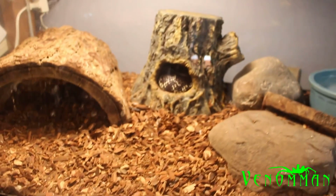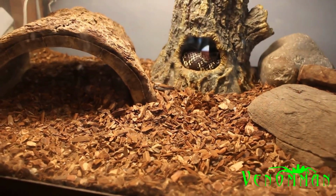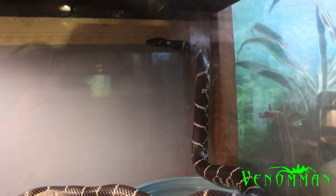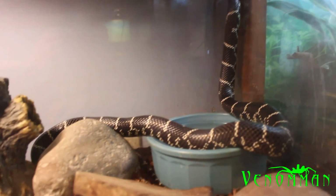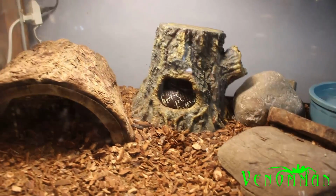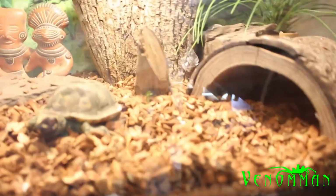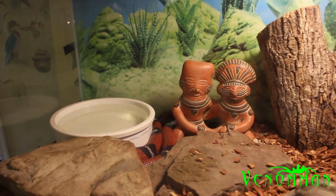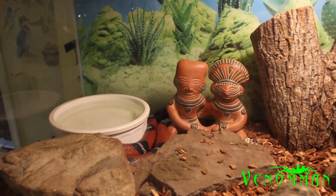This is a captive bred eastern king snake. Should zoom in on that a little bit since he's hiding. I'd say we could take him out and show you, but we'd never get him out of there, let's be honest. He's in there forever. And that one's way in the back. That is a Sinaloa milk snake.